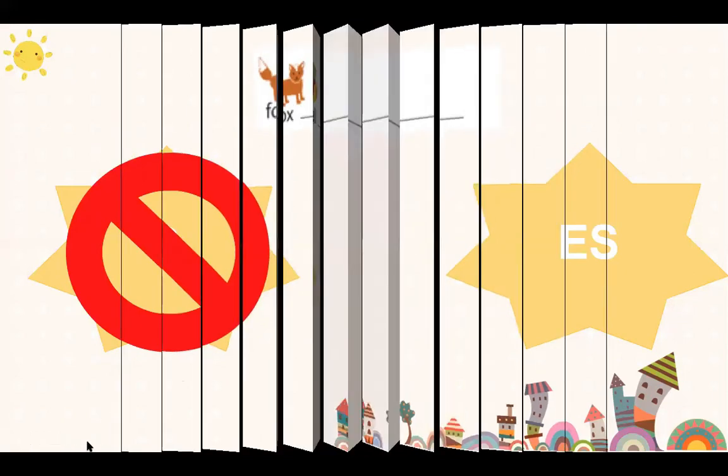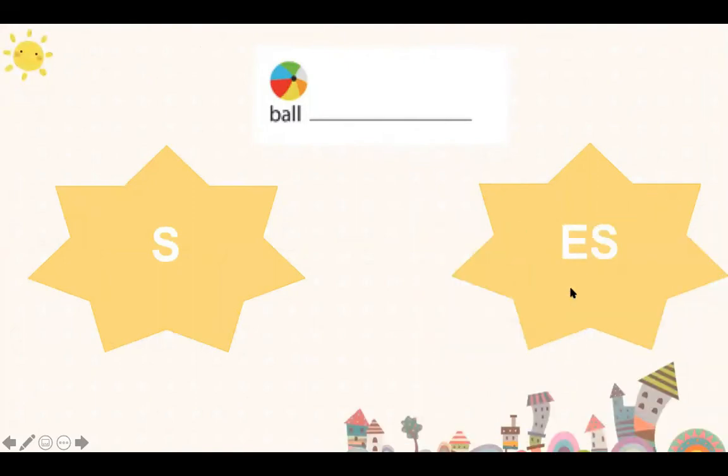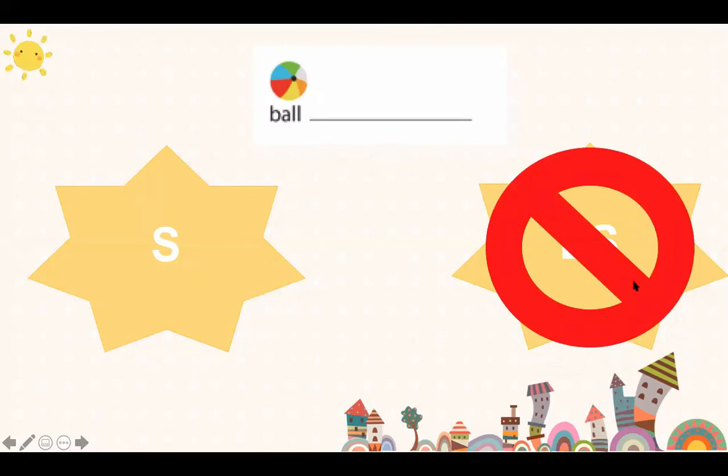Perfect. Okay, next. Here we have a beach ball. Sometimes we use the ball to play football. Sometimes we use a ball to play basketball. Now, who can tell me if I want to make the word ball plural? B-A-L-L-S. Very good. B-A-L-L-S. Awesome.